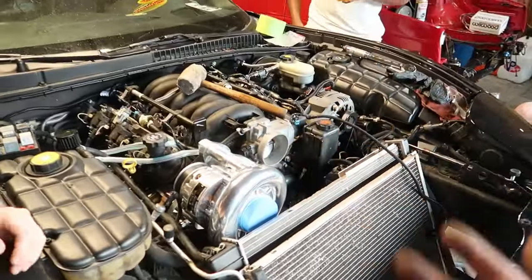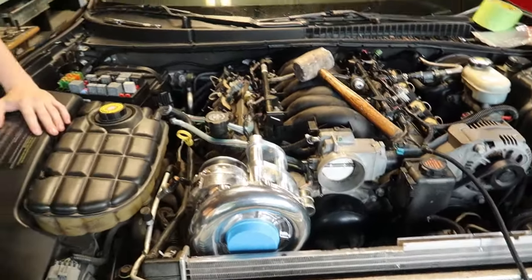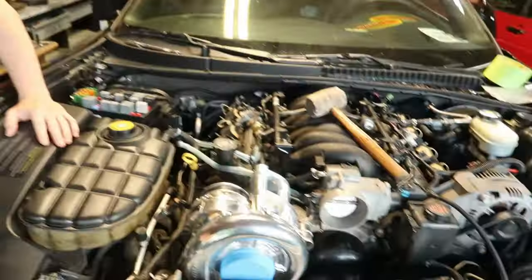We're just gonna start it, and the belt's gonna go flying through the hood. So it looks like it's fine. I don't think this is a problem. I think that's how it's supposed to be if you decide to run an 8-rib setup. But I was just like, that doesn't look right.